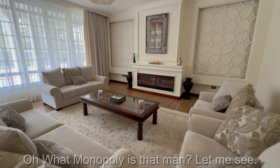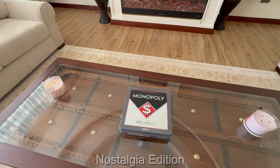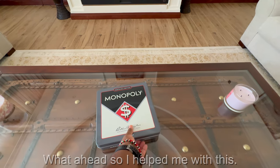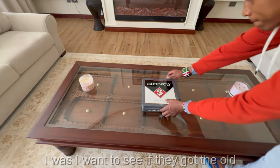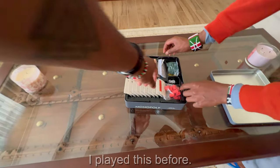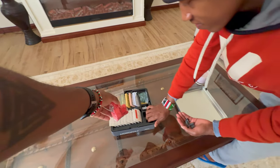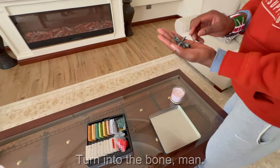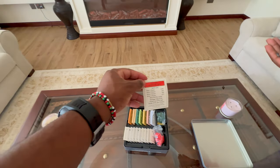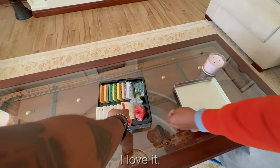Whoa. Oh, what Monopoly is that, man? Let me see. I'm a Monopoly guy, yo. Nostalgia edition. Is it open or is it decoration? Somebody help me with this. I want to see if they got the old school. It says nostalgic edition. Yeah, this is it. I played this before. This is what we had in Trinidad. We had the old basic stuff. Trinidad to the bone, man. This is what we grew up on, playing with grandma and everybody. Yeah, this is a nice touch. I love it.